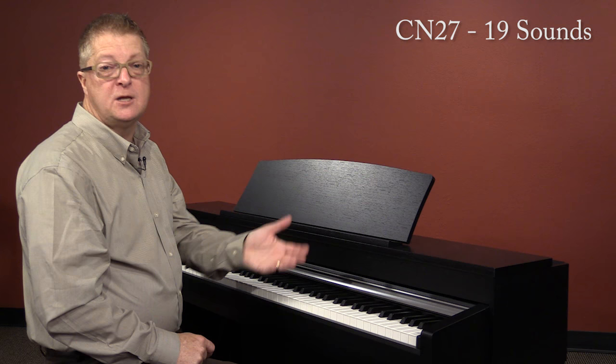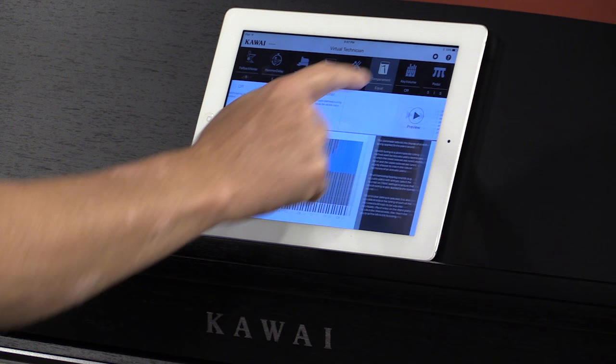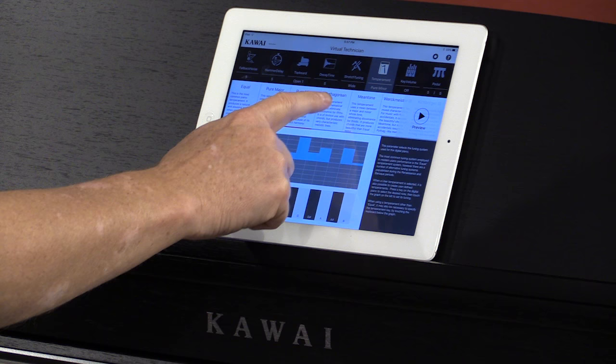The CN27 has 19 sounds, and this includes the aforementioned acoustic piano sounds that can be customized with our exclusive virtual technician feature that allows for 17 different parameters to be adjusted when you use the free virtual technician app for iPad. There are also some great electric pianos.